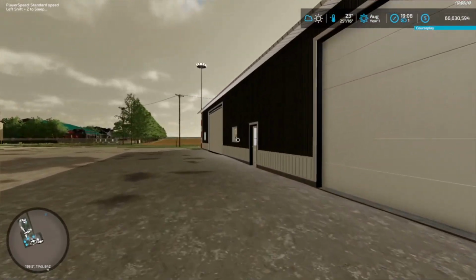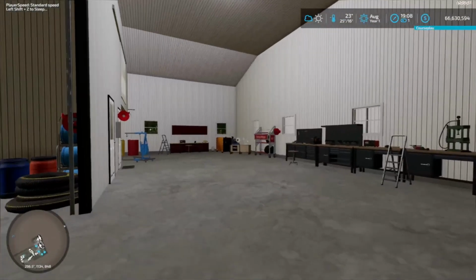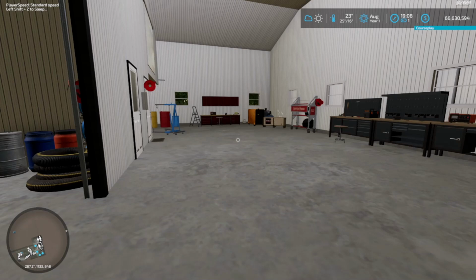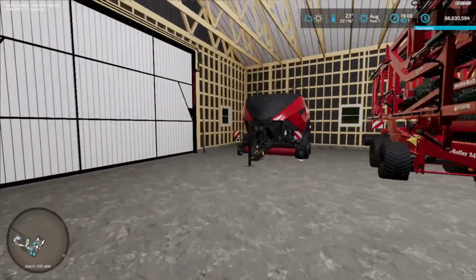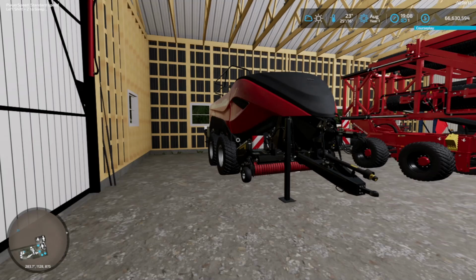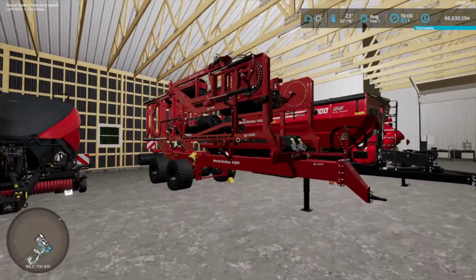Okay, I'll go into this one. Now in here we've got our workshop area, so we can do our repairs on trucks, trailers, tractors, what have you. In here we'll go from over here, we've got our Case baler. Now that one I think I'm going to be changing out to do round bales. So we'll just have to see.